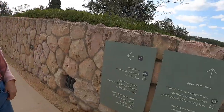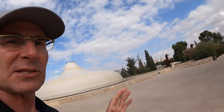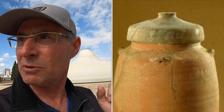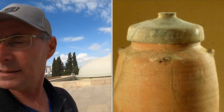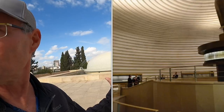We're standing on the roof of the Shrine of the Book. Here, Shrine of the Book. Heichal HaSefer. So the roof also has a lot of symbolism. There's a building in the shape of a lid of the jar. The jars that the scrolls were found in had lids. So the roof of the Shrine of the Book has the shape of the lid of the jar. Underneath this, inside there, that's where they keep the scrolls.